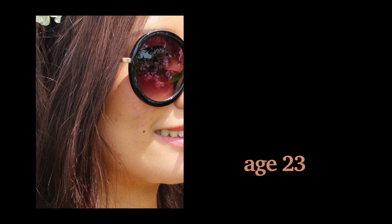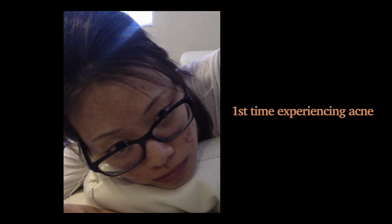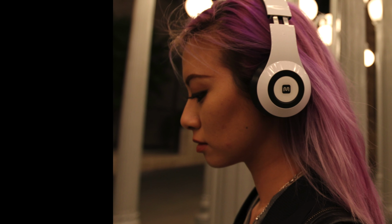My battle with adult acne started around the age of 23. It started as a few breakouts here and there, then quickly got out of control. It was also my first time dealing with acne since I grew up having fairly clear skin, so I was pretty frustrated and stressed. I hid behind makeup and the pain was excruciating.